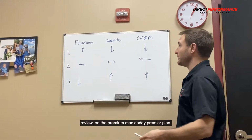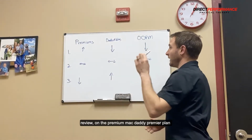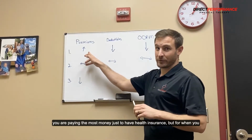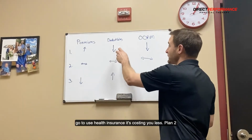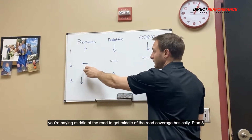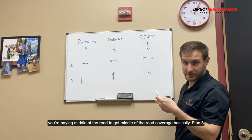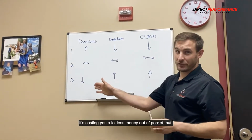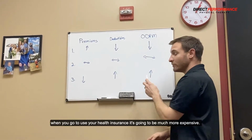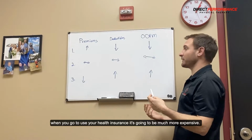So again, just to review, on the premium Mac Daddy Premier plan, you are paying the most money just to have health insurance, but for when you go to use health insurance, it's costing you less. Plan 2, you're paying middle of the road to get middle of the road coverage, basically. Plan 3, it's costing you a lot less money out of pocket, but when you go to use your health insurance, it's going to be much more expensive.